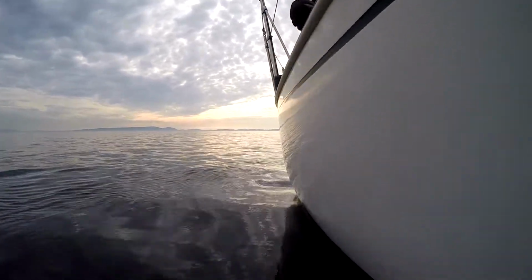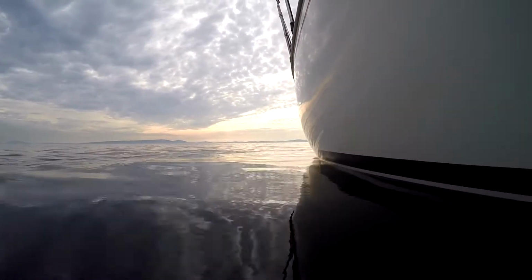Near the end of the day, we decided to try out some new filming ideas. So we strapped the GoPro to the end of the boat hook and submerged it under the water to take some footage of the underside of the boat.